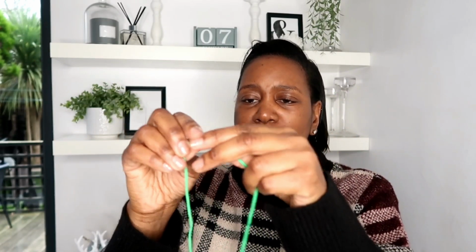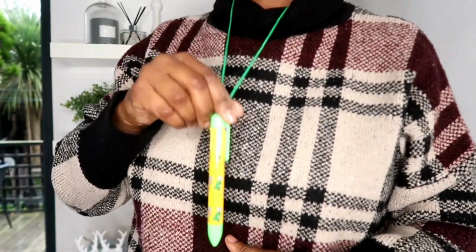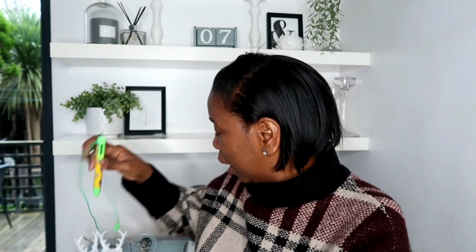I might even cut this off and just have it as a pen for little Oakley, you know. But you've got the option of using it like that as well, as a sort of necklace kind of pen. So that was also reduced down to 50p.